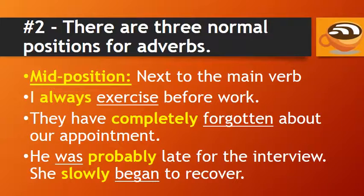The mid position is when the adverb is next to the main verb. For example, I always exercise before work. They have completely forgotten about our appointment. He was probably late for the interview. She slowly began to recover. As you can see, the adverb slowly comes next to, usually before, the main verb, began.